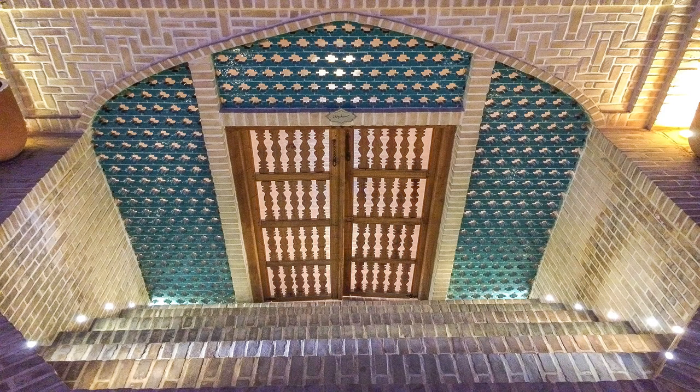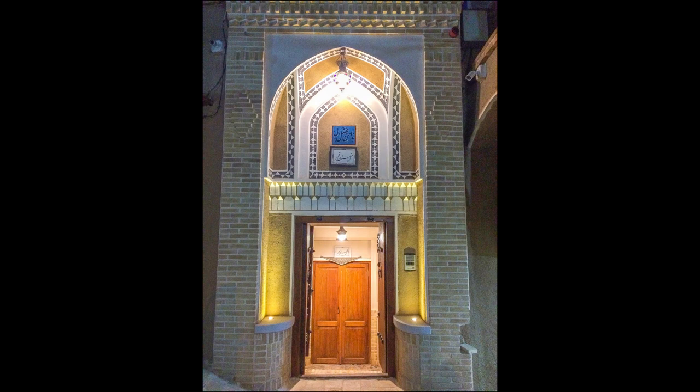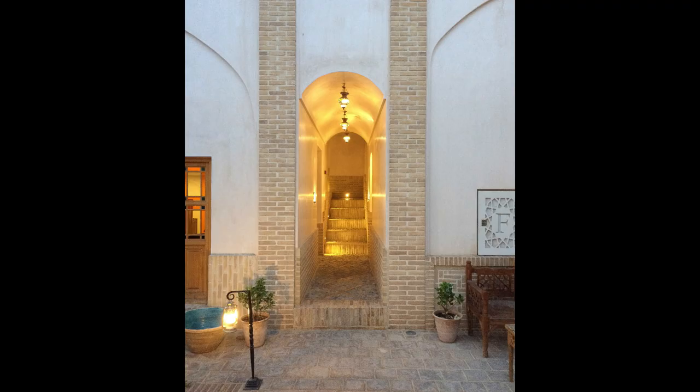Doors have small holes to make a natural air circulation inside the rooms. When you walk into the corridors, you will be guided through meandering halls until you reach the courtyard. This is because in the past, homes were created in this way to avoid the internal part being observed by visitors.